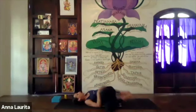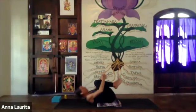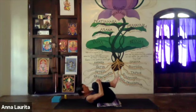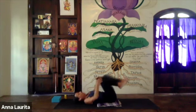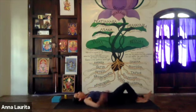Bring the knees back to the center, back to Apanasana. Take your head to your knees. Take a big inhale with me. Hold your inhale for 5, 4, 3, 2, 1. Exhale, release. Release everything to the floor.